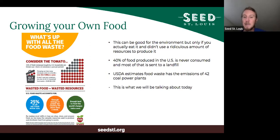The USDA estimates that the amount of food waste that we produce in this country is equal to the emissions of about 42 coal power plants. So if we just stopped wasting all of our food, which is much easier said than done, it'd be like just shutting down 42 coal plants.